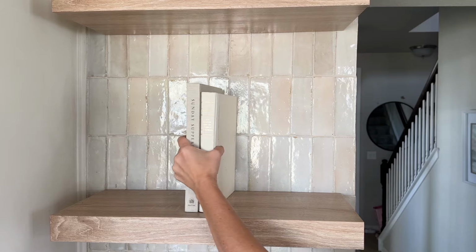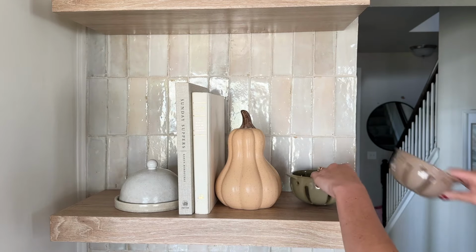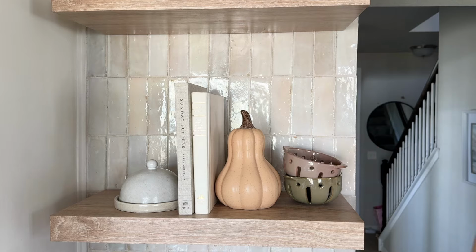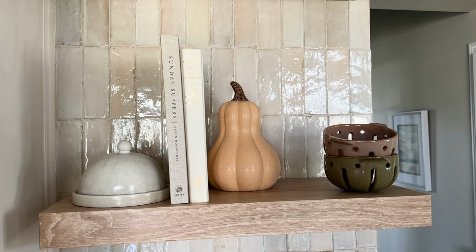On the middle shelf, I'm stacking some books and using a pumpkin and this cloche as bookends. Then I'm going to stack these mauve and green berry bowls that I got from Target right in the front and kind of off to the side of the shelf a little bit.